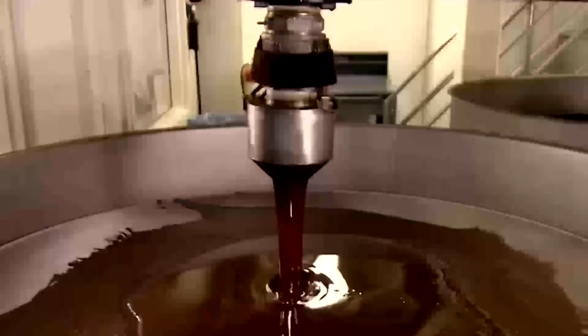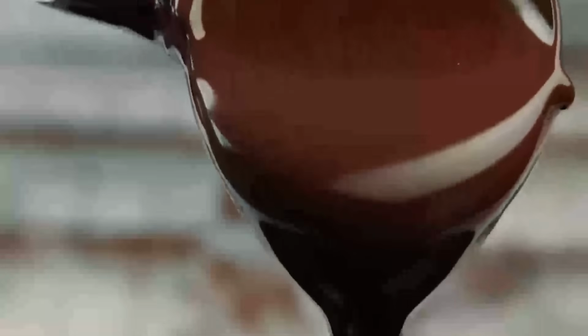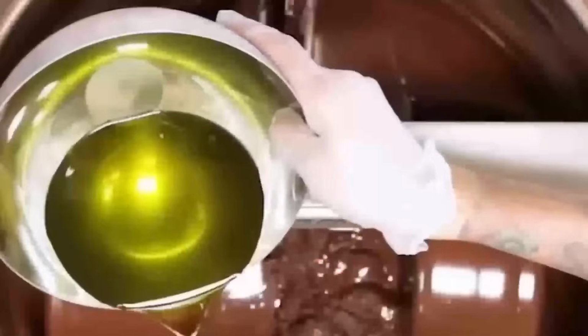They are ground into a thick, dark brown paste known as chocolate liquor, a 100% cocoa mass that contains both cocoa solids and cocoa butter. Despite the name, there is no alcohol in this liquor, just pure ground cocoa nib. From here, the real engineering begins.